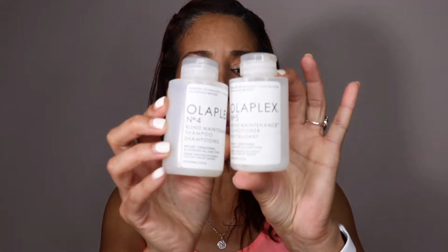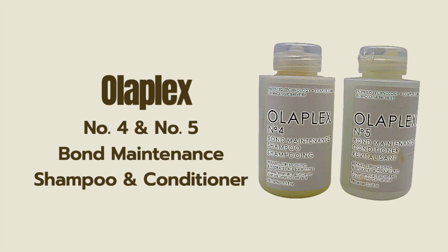Starting with Olaplex, the number 4 and 5 Bond Maintenance Shampoo and Conditioner. I found this to not work for my type of hair. I think this is meant for people who don't have hair that's this dry and damaged, because I used to bleach my hair when my hair was red, and I've caused a lot of damage, especially the ends, and this just didn't do it for me.